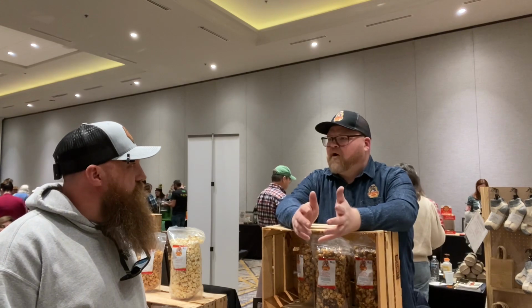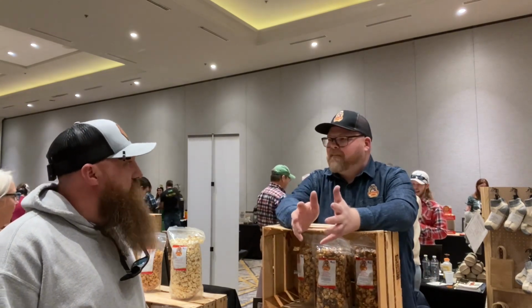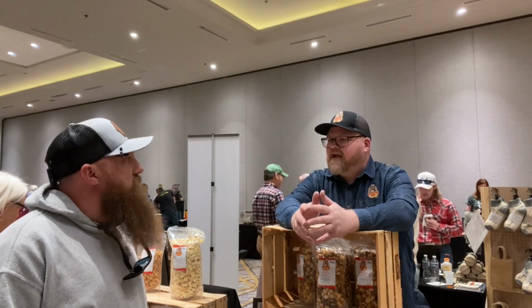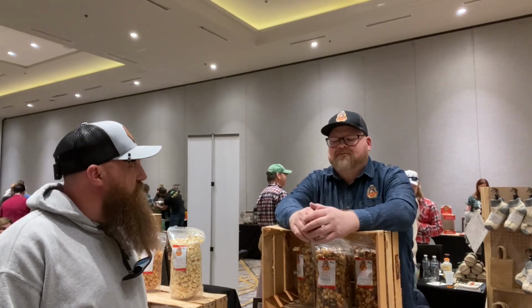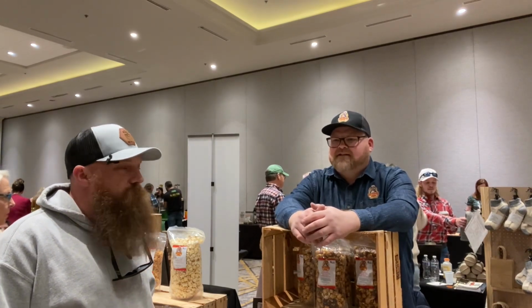We actually have a partnership with Skip's Peppers, who's here, where we take his pepper spice and put it in our cheddar. So we have a hot cheddar popcorn made with Skip's Peppers. That's really cool. Super fun, it's really exciting.